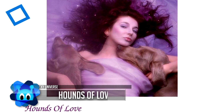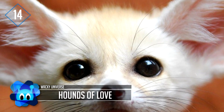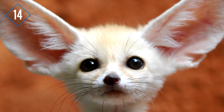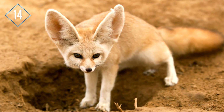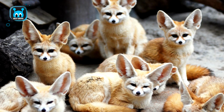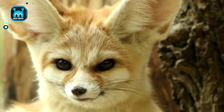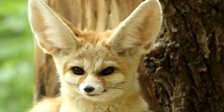14. Hounds of Love. A song made famous by Kate Bush, and when you see these adorable little fennec foxes, you'll want to give them love too. These little foxes live in North Africa and the Sahara Desert. They have very large ears, which helps them to handle the heat better. They're also great for hearing, and they're so good they can hear prey moving in the sand.